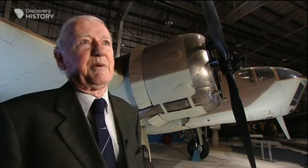Well, the Blenheim pioneered many roles. One that immediately springs to mind is its role as a night fighter. It was the first aircraft in the world to carry radar, the first to carry out successful interceptions both by day and by night using air-to-air radar.